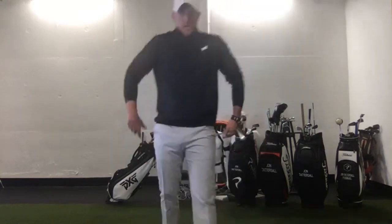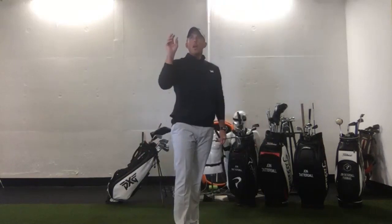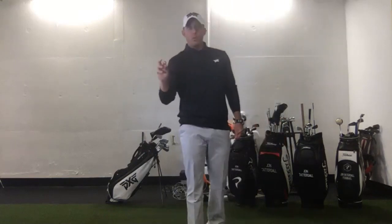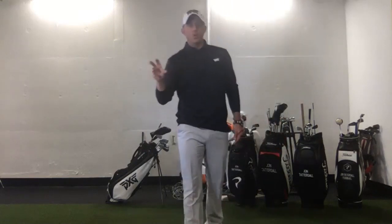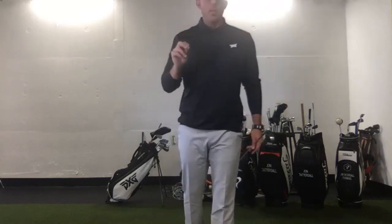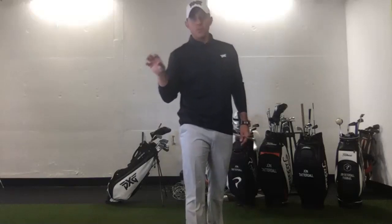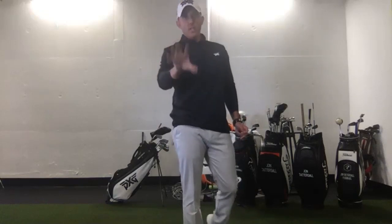So take a breath, shake it out. Anyone that stood up and did that, you have now the knowledge of how to do the sandwich drill. This drill will change your swing. The reason it will change your swing, two things. The move that's in the middle of the sandwich, the bad swing, is going to start to look a little bit more like the good swing over time.